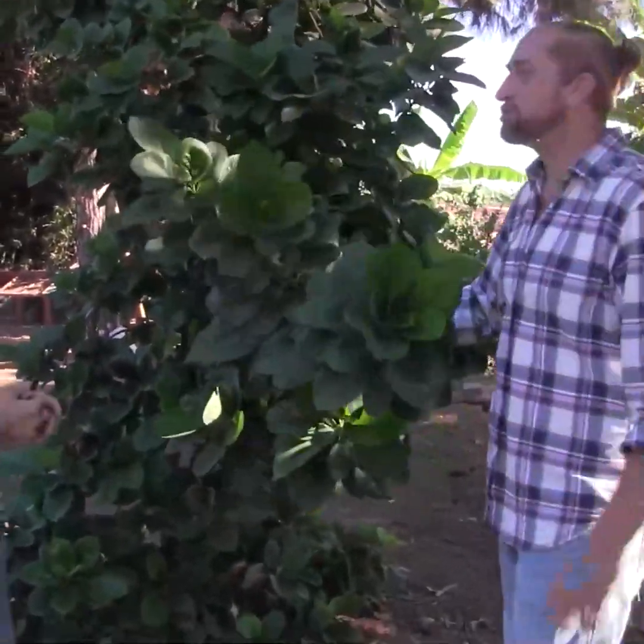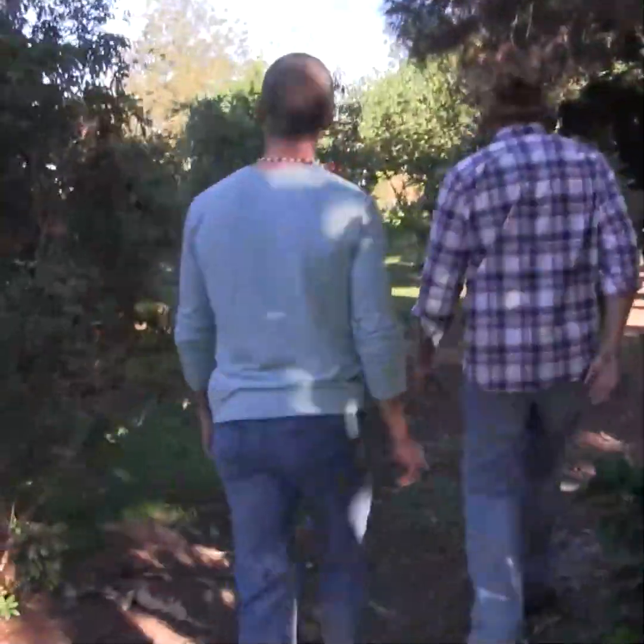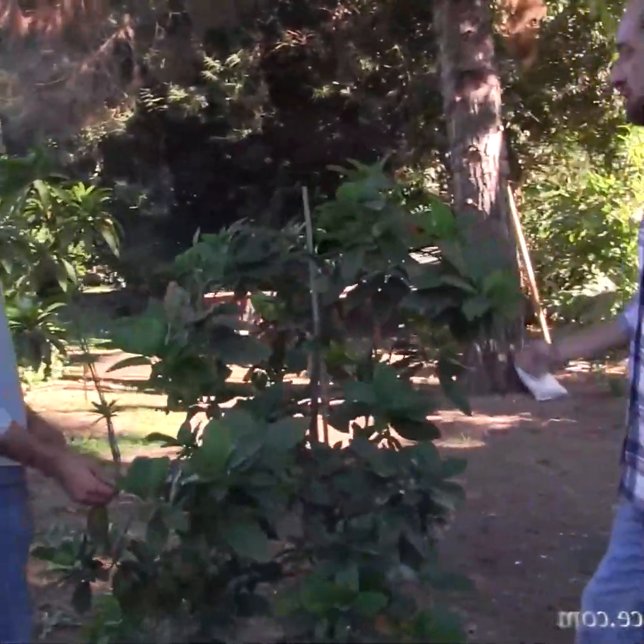This guy didn't have any fruit this year because he had strong wind. He lost all the flowers, so there's nothing going on. It's really nice. It doesn't get much attention other than this mulch. And then back behind us, this guy here, the cinnamon avocado. He gets a little bit more sun. He's doing fine. Some more loquat.